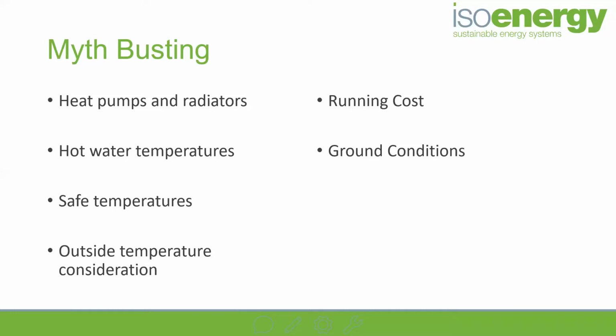A few years ago now, we rectified a system that was installed by another company where there was one less borehole put into the ground than required. It was a small system, so it made a real difference. It was a 12 kilowatt heat pump with two very shallow boreholes of 80 meters each, when in fact it needed a third. So it was 30% undersized on its ground array, which led to a running cost of about £6,000 a year with a heat pump.